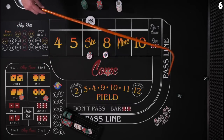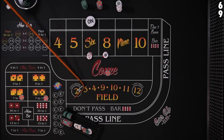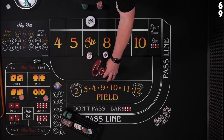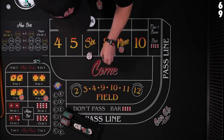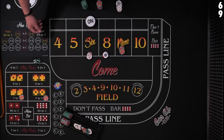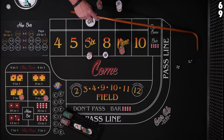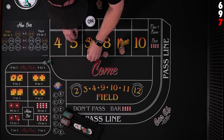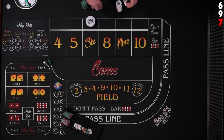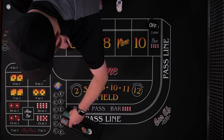Here we go. Short roll, but this is gonna drop. They're gonna call it a nine. One of them hit the back wall. Come bet's gonna travel to the nine. We're gonna go ahead and drop 10 in odds. Got our three numbers and we're ready to go. Let's see them, here we go. No, quick seven. All right, them's the breaks. Puck is off. That was so short.